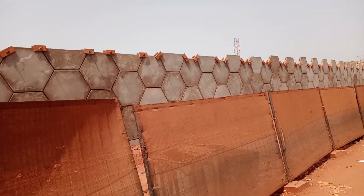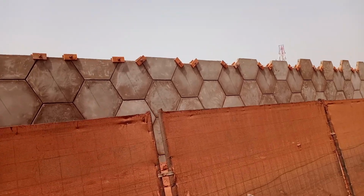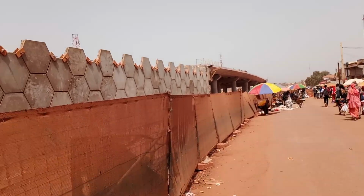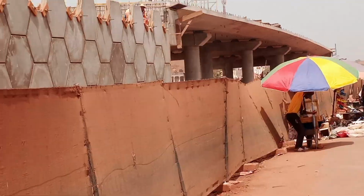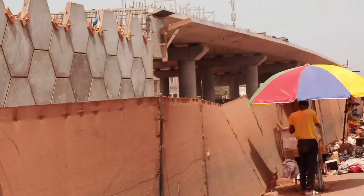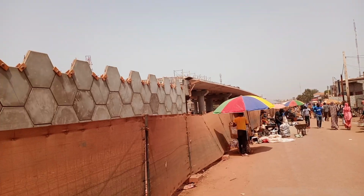I like the design on the retaining walls. They are so nicely done and so beautiful. And then you have the bridge over there. That is the overhead bridge that crosses the Coastal Road Marketplace. So that is the overhead bridge, and that is how this project is going. This project is going smoothly.